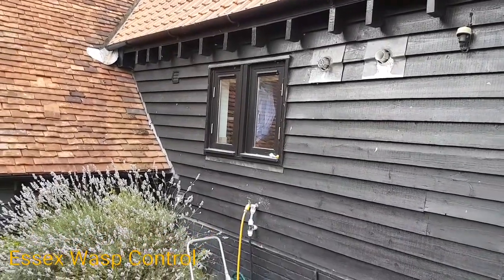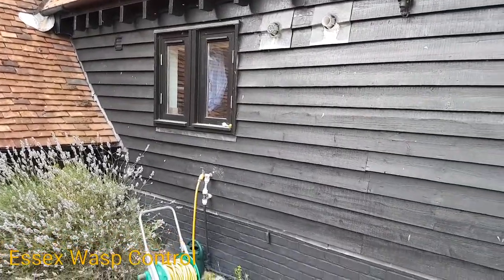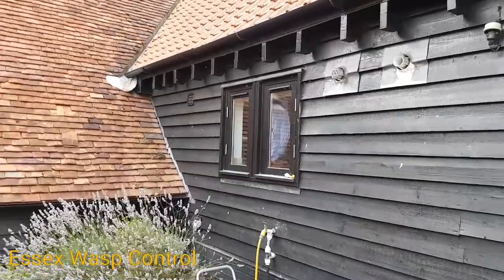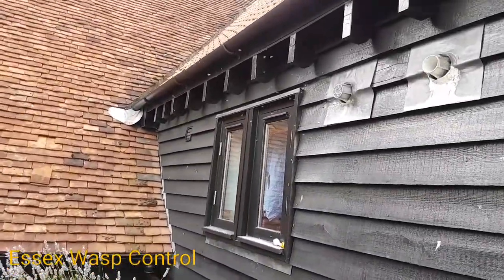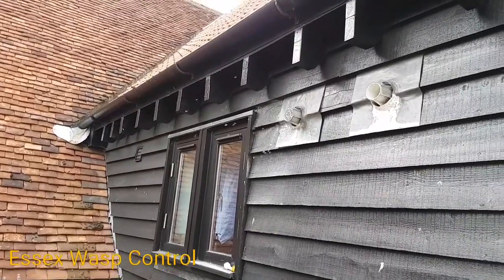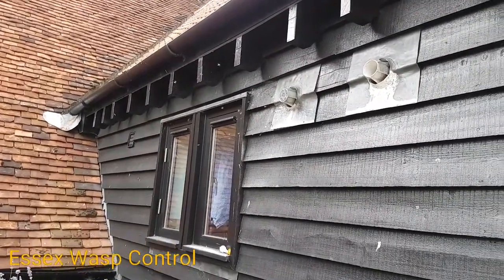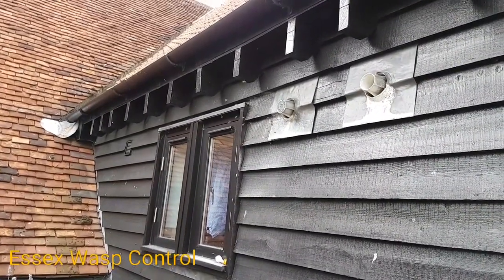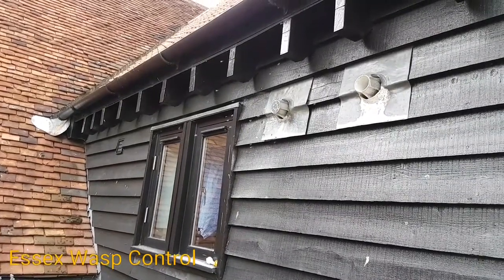Right, so the nest has now been treated, and immediately you can see just how increased the wasp activity is. As you can see, usual situation where we have the returning foraging wasps showing the reluctance to go in, backing up, as I call it, and obviously the foraging wasps coming out dusted.